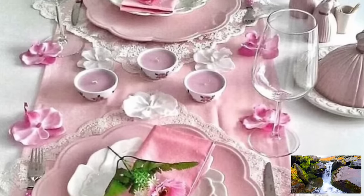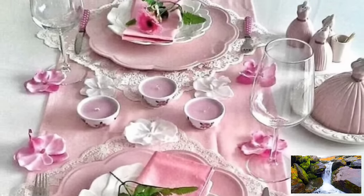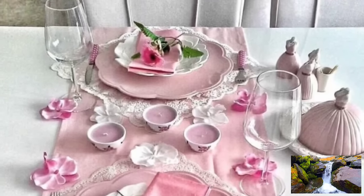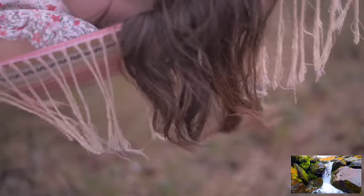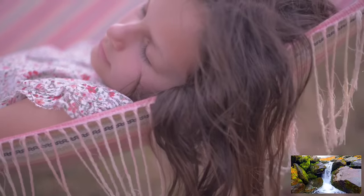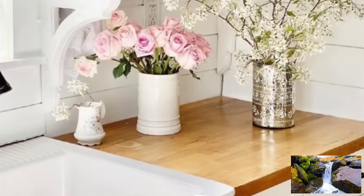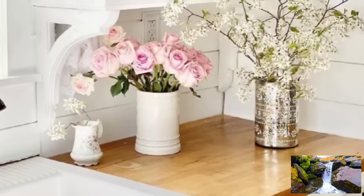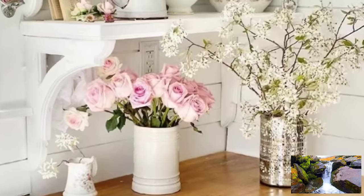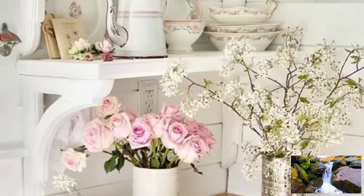Vintage appliances. Incorporate vintage style appliances to add character to your kitchen. Look for retro-inspired refrigerators, stoves, and ovens in pastel colors or classic white to complement your shabby chic aesthetic.